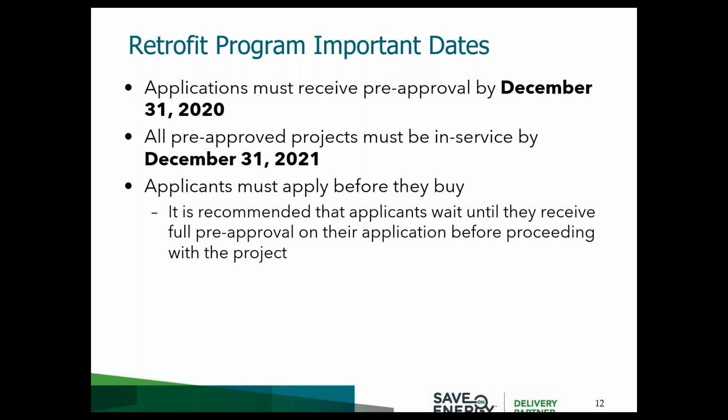We want to be sure everyone is aware of some really important timelines. All applications must be pre-approved by December 31st, 2020. To be clear, this means pre-approved, not just submitted. To ensure your application gets pre-approved before this deadline, you need to submit them in advance of this date. So the sooner the better. Based on our experience with horticultural lighting projects, which are typically very large, it is strongly advised that you submit your application by October 31st, 2020 to allow enough time for review and pre-approval. Once your application is pre-approved, you have until December 31st, 2021 to complete the project and have it in service.